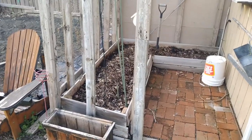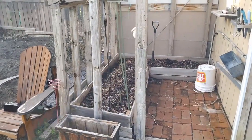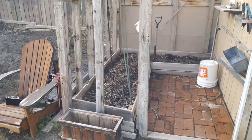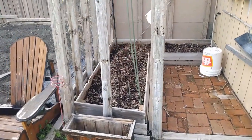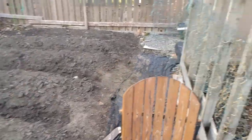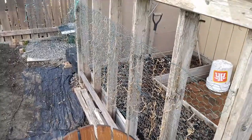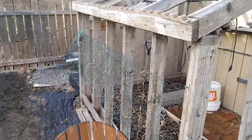So here in the trellis house, which used to be a greenhouse, but it's so hot here in the summers now. Along the edge, I've got lots of green beans. On the inside, I've got lettuce. We'll see how that goes. And of course, I got lots of cage here. I'd like the beans to grow up the whole thing and just fill this all in.